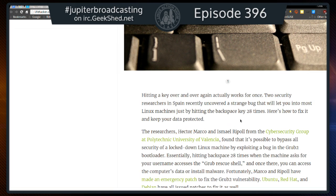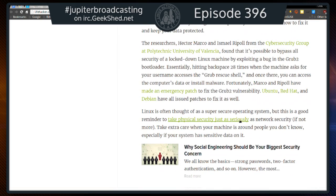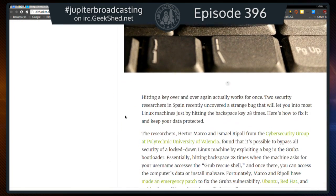I've seen that one a couple of times. It's the GRUB rescue shell. Blame it on GRUB. It goes back to GRUB in 2009. Here's a great quote from Lifehacker. Linux is often thought as a super secure operating system, but that is a good reminder to take physical security just as seriously as network security. Take extra care with your machine if it's around people you don't know, especially if your system has sensitive data on it. That's from Patrick Allen at Lifehacker.